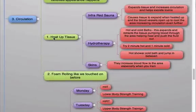Number one, what we want to do is an infrared sauna. Like we have down at RBT, jumping into an infrared sauna expands the tissue and increases circulation to help excrete the toxins. Because the tissue expands when it's heated up, the blood vessels open up to cool down the area, increasing the circulation even further.